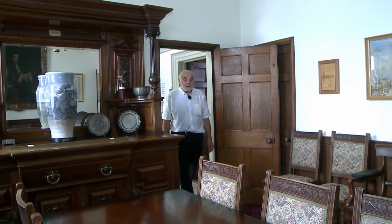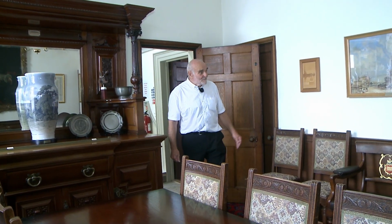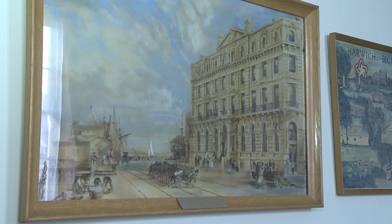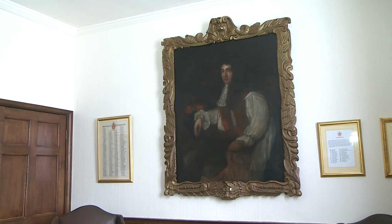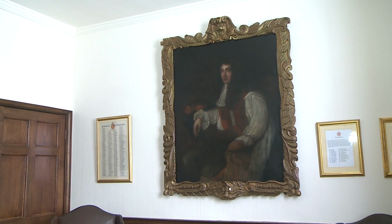This is the mayor's parlour, where the mayor entertains his guests. There are various pictures on the wall. This depicts the Great Eastern Hotel on Harwich Quay. Further along, you will find a list of mayors from 1604 to 1974. On the far end, a portrait of Charles II.